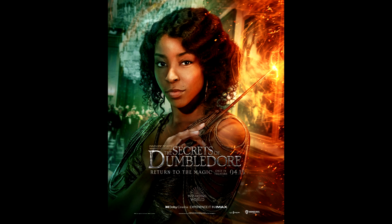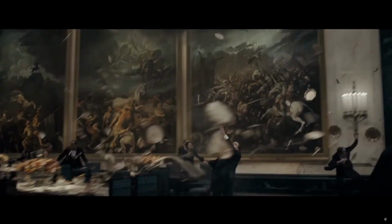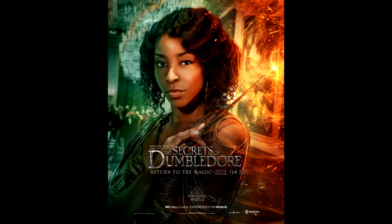We then see Eulalie, and she looks to be in the dining room scene where we first see Jacob in the trailers using his magic. We see from the Japanese trailer that she is also present in this scene, so this could be a pivotal scene for her character in the movie.